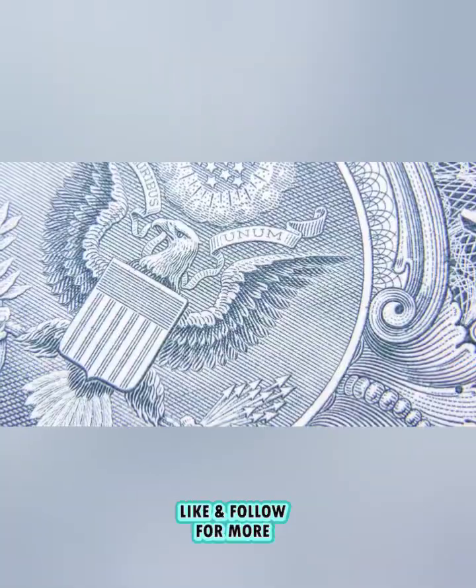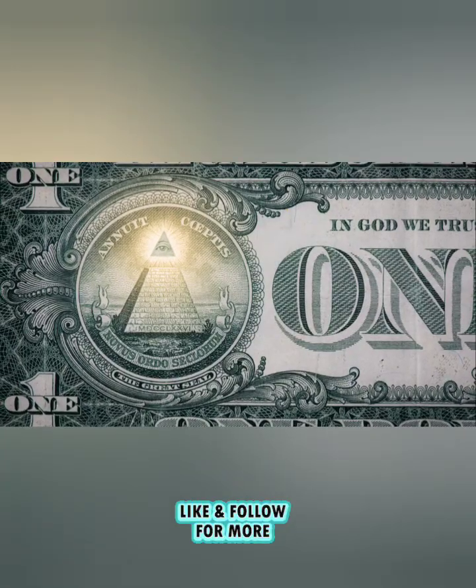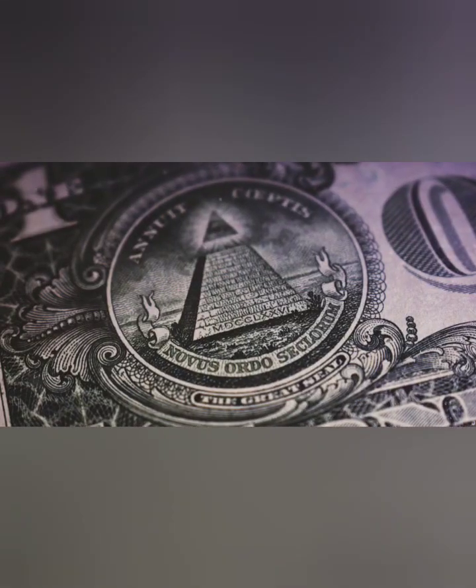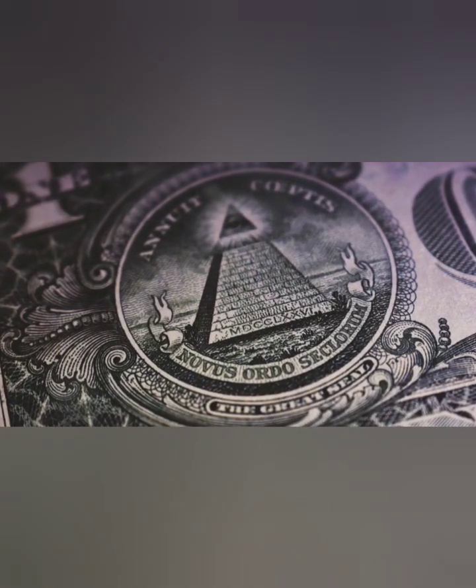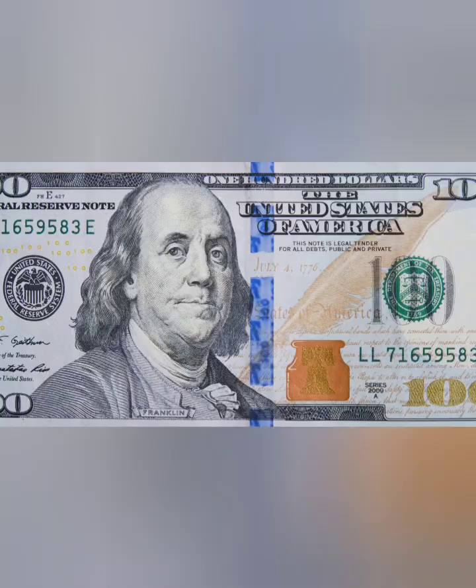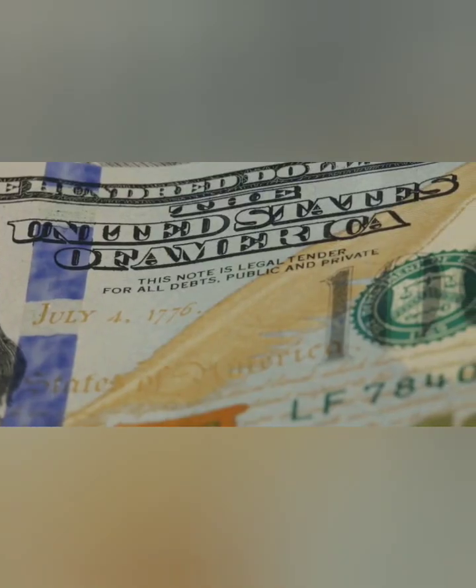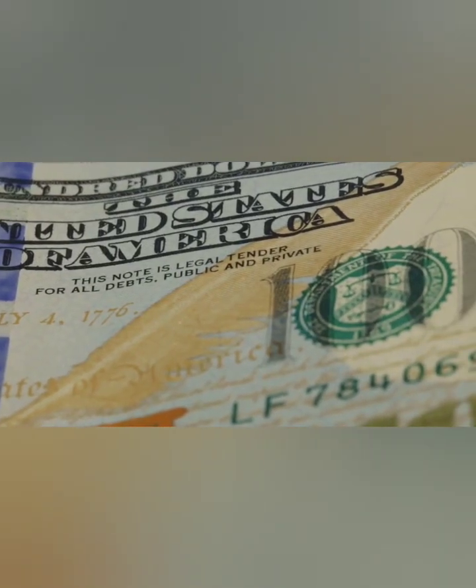If you turn the bill over, you will notice a symbol above the pyramid as a representation of the all-seeing eye, the Masonic symbol of the great architect of the universe. You will also notice a more symbolic and patriotic design, the Great Seal of the United States.